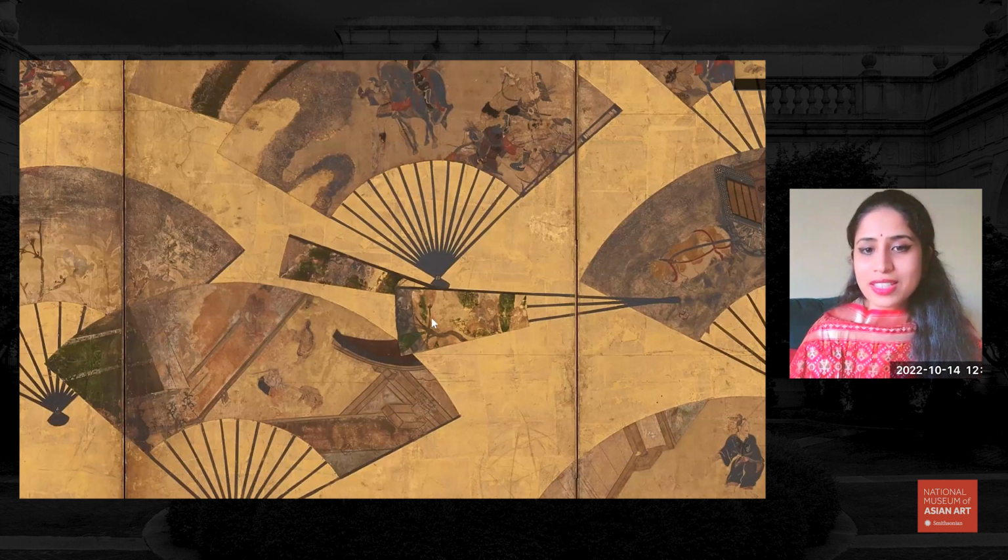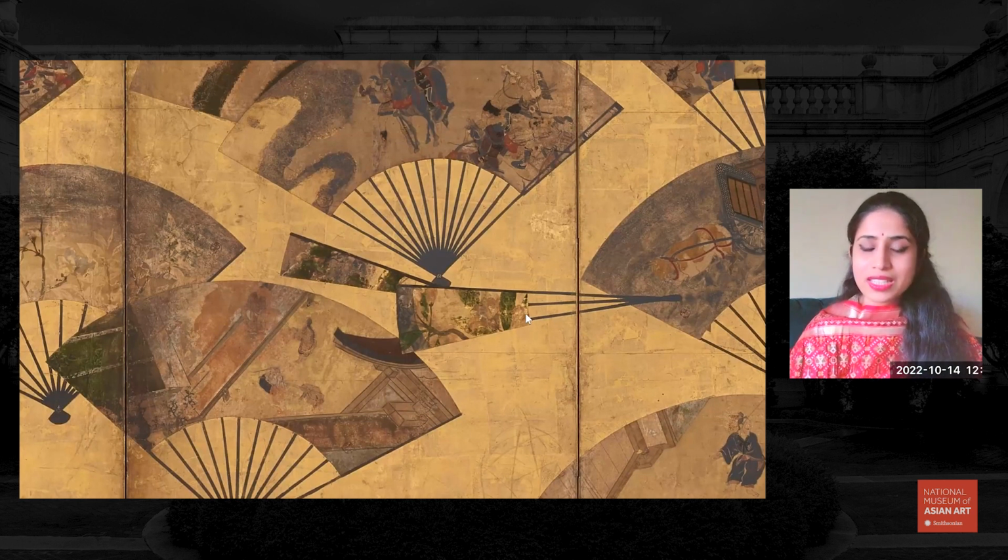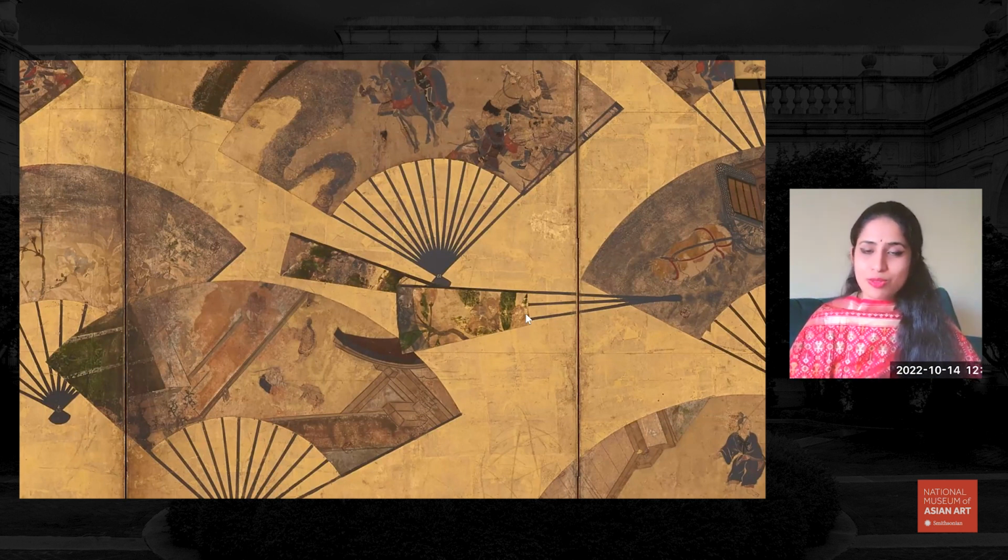Perhaps you might find it interesting to notice that even as these folded fans have been painted, the scene looks quite continuous, as opposed to giving us a sensation of foldings in this silk or paper in between. It looks like one continuous screen, or one continuous image.